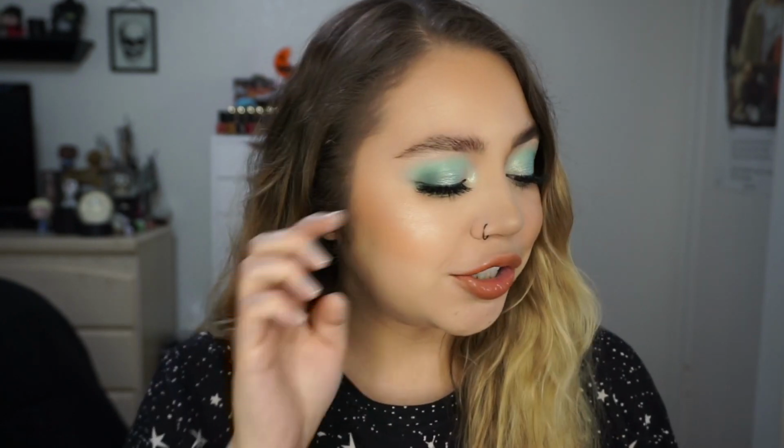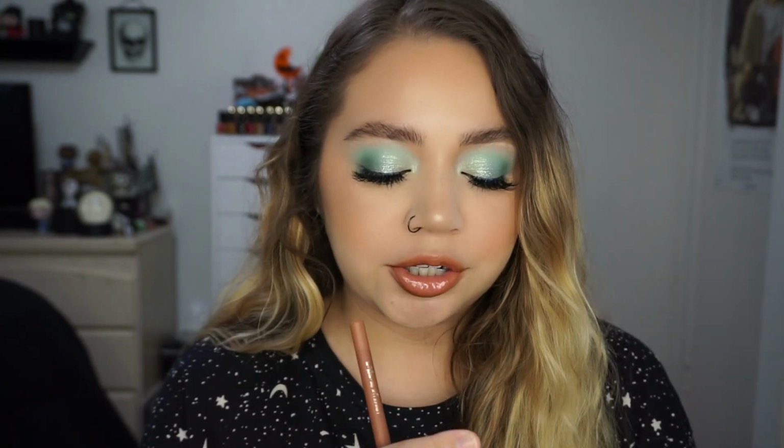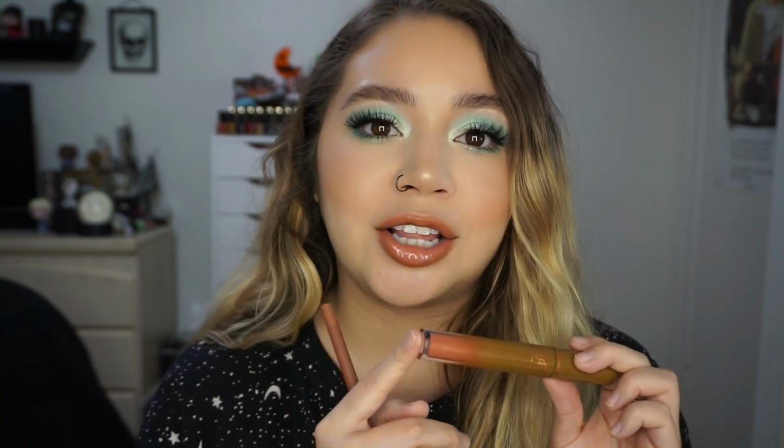I went ahead and finished up the rest of my face. For lashes, I'm wearing the new Araceli Cabo lashes. They're super cute. For lips, I'm wearing the Alamar Cosmetics Dulce lip liner with a little bit of Mami Spice Latte lip gloss in the center. Yeah, this is the finished look. I'm actually really happy with how it came out.